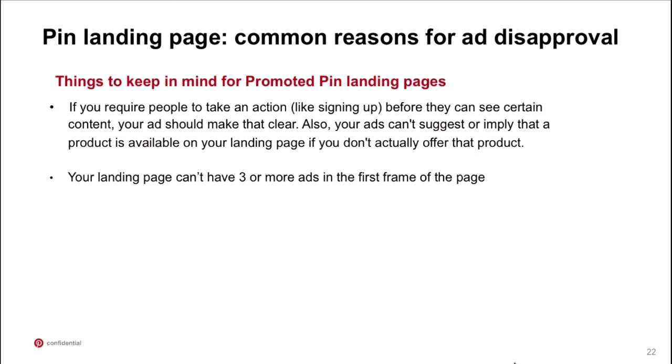Another question here asked if there's any tools that you recommend. There is one tool that I like to go to spark some creativity and help me lay out a pin sometimes. That tool is called canva.com. We recommend it because there is a pin template already in there, and there's a list of many different templates within the pin size that you can use.